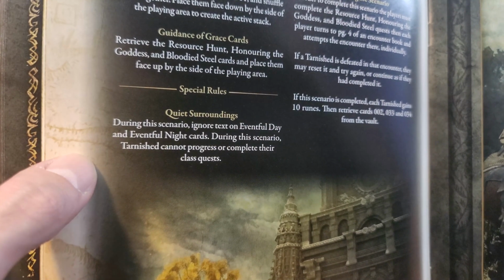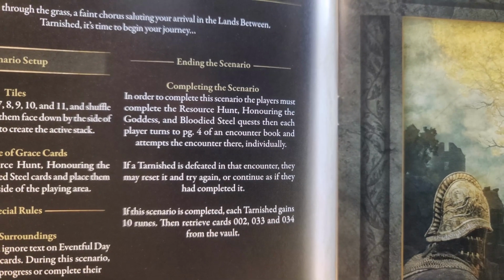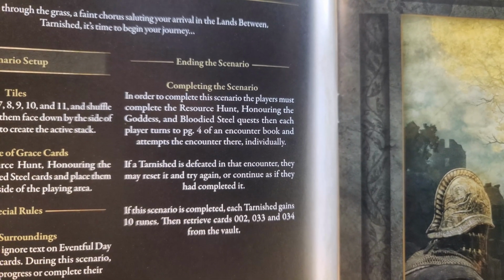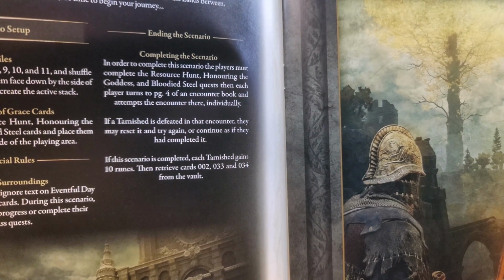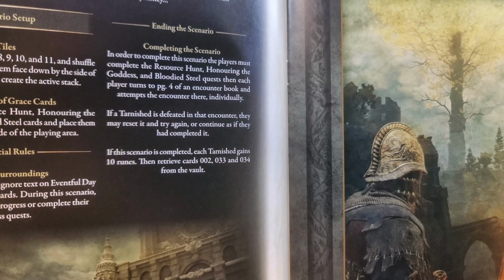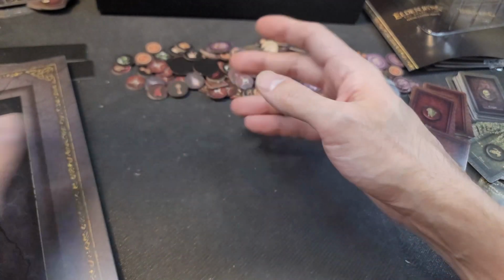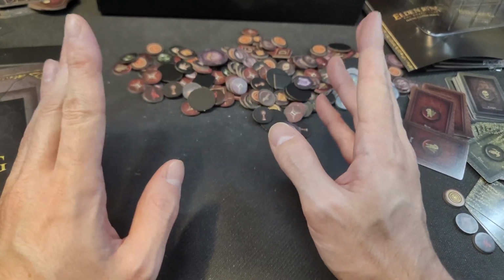During the scenario, Tarnished cannot progress or complete their class quests. In order to complete the scenario, the players must complete the Resource Hunt, Honoring the Goddess, and Bloodied Steel quests. Then each player turns to page 4 of an encounter book and attempts the encounter there individually. If a Tarnished is defeated in that encounter, they may reset it and try again, or continue as if they had completed it. If this scenario is completed, each Tarnished gains 10 runes. Then retrieve cards 002, 033, and 034 from the vault. One of the important things about this game is that you can die, and it's fine. It's not the end of the scenario.